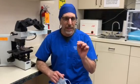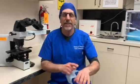The second thing you can get are petechiae. And petechiae occur when a little bit of blood leaks out of the capillaries of the skin. So they look also like little red points on your skin, almost as if you took a pepper shaker and shook it onto your skin. That's what petechiae would look like. And they're non-blanchable, which means if you press on them, they will not go away.